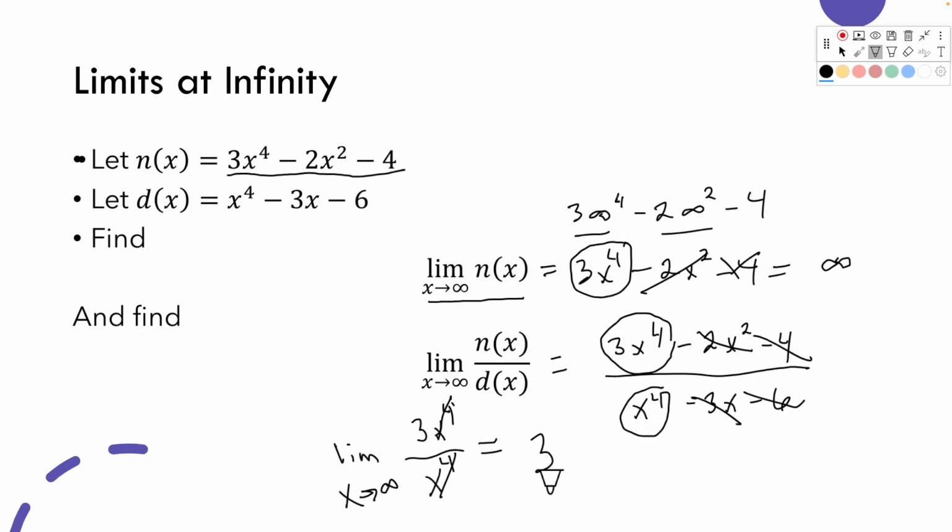Notice how we just took this principle that if we're taking x to a power and we're going to infinity, we only have to look at the biggest power. We can just ignore everything else. So we're not simplifying at this point. We're not really doing algebra. We're just saying that this is the result.